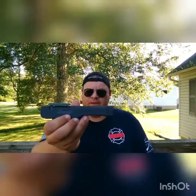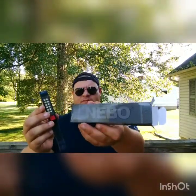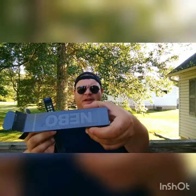This here, a Larry 2 by Nebo. It's one of the flashlights from Nebo. It has a laser on one side, has the LEDs. You can flip around the clip to whatever angle you need it to go. It's a pretty cool flashlight, awesome.